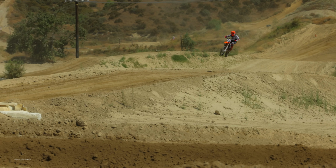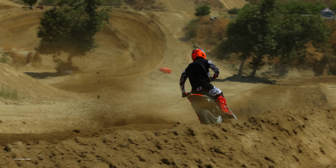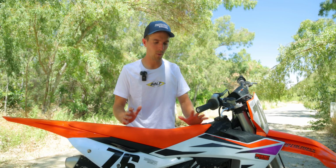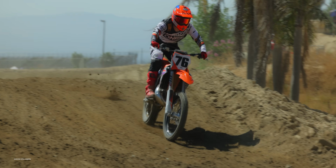For me, the 250 two-stroke isn't a bad bike and it's still extremely fast. This 300 allows you to lug through the corners. You don't have to clutch very much to get it into the RPM range where it likes to ride, and it just overall makes for a lot of fun on the track. So we know a lot of people who really like this bike.